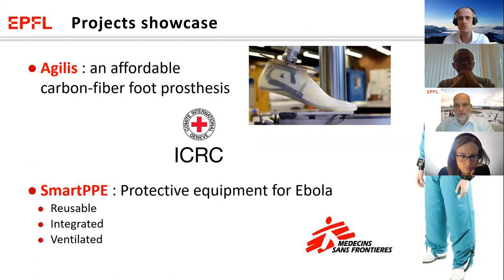Now, I would like to shortly speak about two projects that were the result of the Humanitarian Tech Hub. The first one is Agilis. It's a collaboration between the ICRC and EPFL in order to develop an affordable carbon fiber foot process. Gregory will speak more about it in a minute. The second one is called Smart PPE, and it's to develop personal protective equipment for Ebola. As you know, Ebola is very contagious, and it often happens in places that are quite humid and warm, which makes the wearing of protective equipment quite a constraint for healthcare workers.